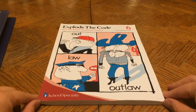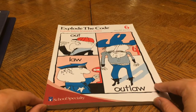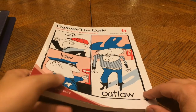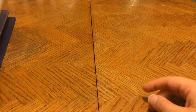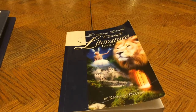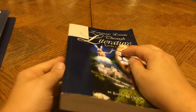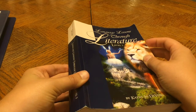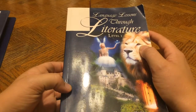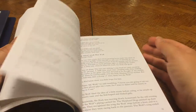I think Jude just enjoys doing them. We may not do this every day, but it's a good way just to keep practicing our reading and phonics and spelling and understanding of English. Speaking of English, this year we're going to try out Language Lessons Through Literature. Actually, this has changed to English Lessons Through Literature. I think they changed the name of this. I bought this book on Amazon, but I think they changed the name of it.